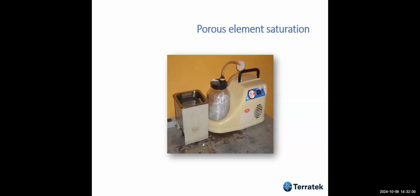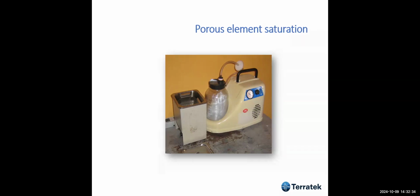vacuum system. This is something that I remember I didn't know how to buy or to find one. And then I went to my dentist once and I saw this kind of equipment at the surgery. And I was fascinated. Well, that's what I want. That's what I'm going to buy. So we bought this and used this for saturation 24 hours before with vacuum. We put the porous stones in water and we apply the vacuum for 24 hours.